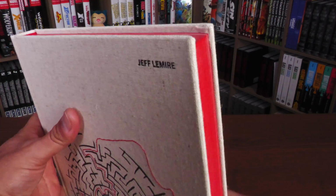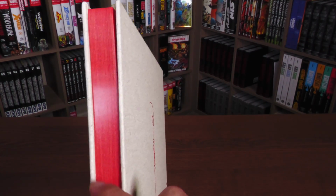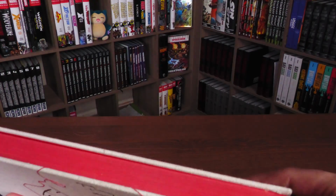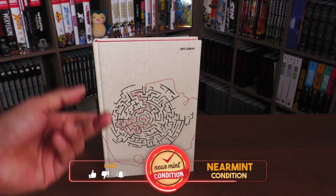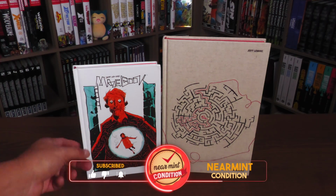Now, we're not done with the description of the book before we look at the size, but it also has this metallic red foil gilding on the book block. So very similar to what they did in the pages of like Sin City, the big library editions, the hardcovers that come in slipcases.